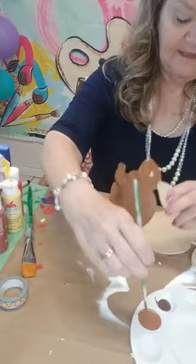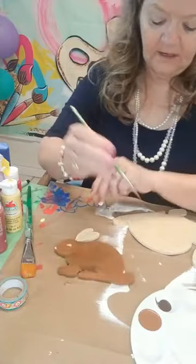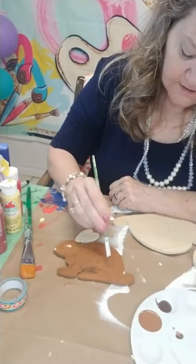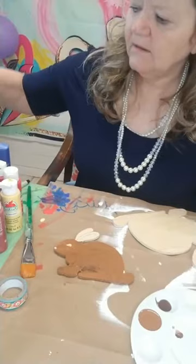So he's coming along. He's going to look better once he gets a little of the lighter colors on him. All right. I'm going to add a little bit more brown just to have it wet, because I do want my bunny to have those lighter colors in his fur. And if I don't put some of the brown paint back on and make sure it's wet, then it might not blend just right.